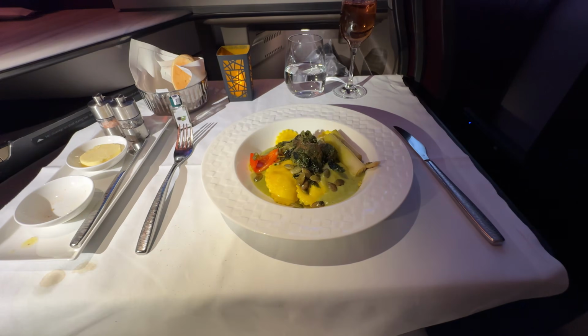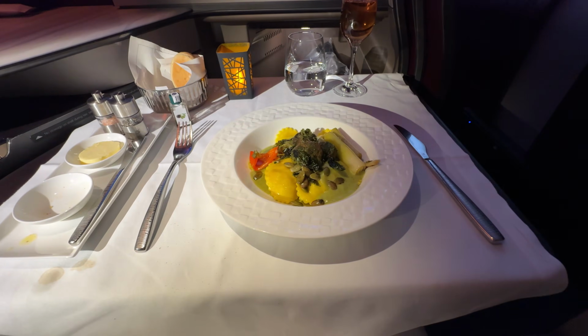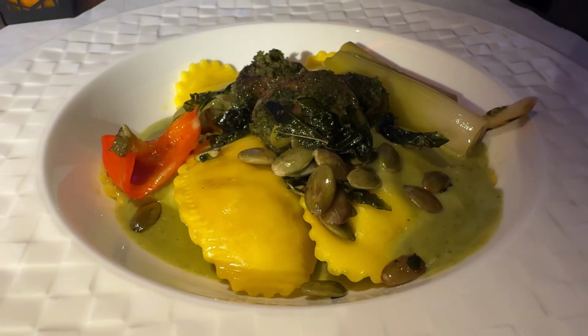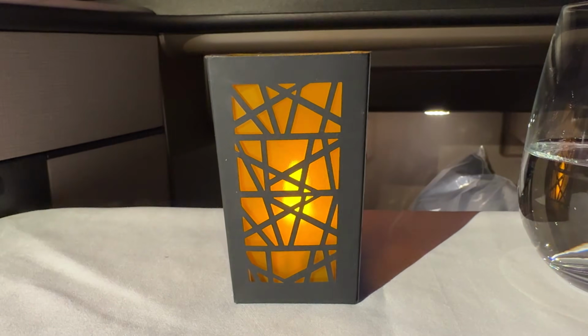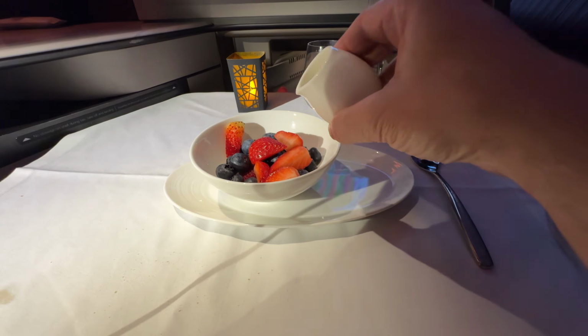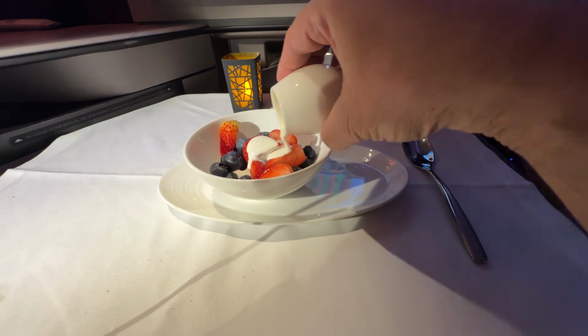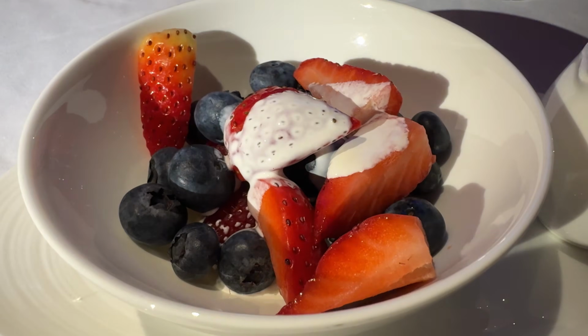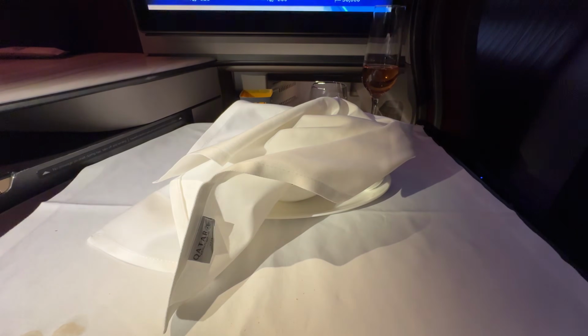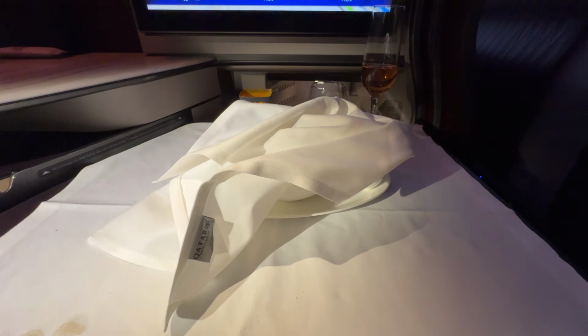For main course, I opted for the roasted peppers and goat's cheese ravioli. Again, this was very well presented and was a nice, lighter option. I concluded the meal with fresh berries and cream, a simple yet very satisfying dish. Overall, I was very impressed by the meal. I thought it was far better than the meals I'd been served on the outbound sectors on Qatar's A380 aircraft.